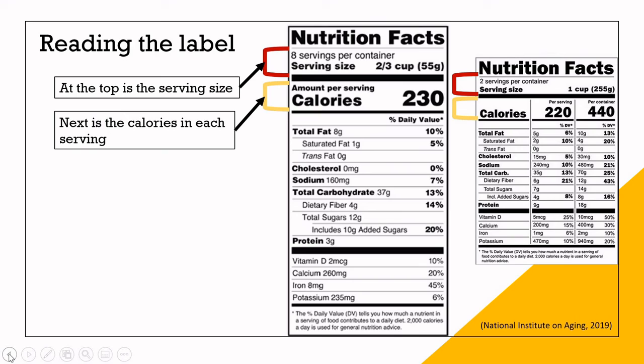Next is the calories in each serving. Everyone has a different required amount of calories daily based on factors like age, gender, and weight. The important thing to remember is not to go over your daily requirements by too much. There are websites that can help you find your daily required calorie intake, or you can ask your healthcare provider to help you.